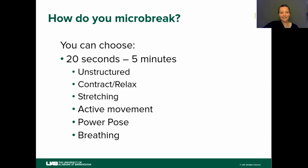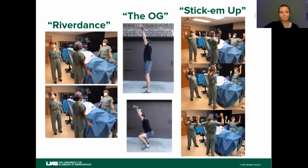There's some interesting research on power poses as well as diaphragmatic breathing, just simply breathing in for a few moments, breathing out for a little bit longer. A lot of that can deregulate the sympathetic system, and I think promote some of the decreased stress, improved feelings of wellness. So these are a few of the active stretching movements that you could try.